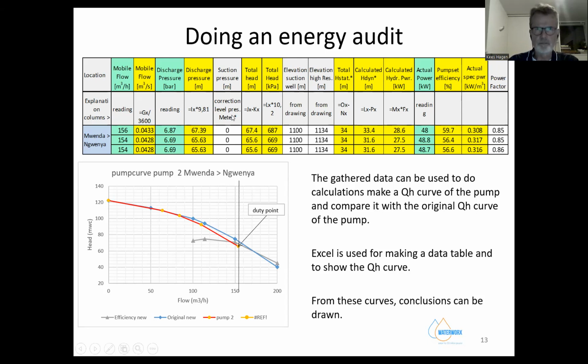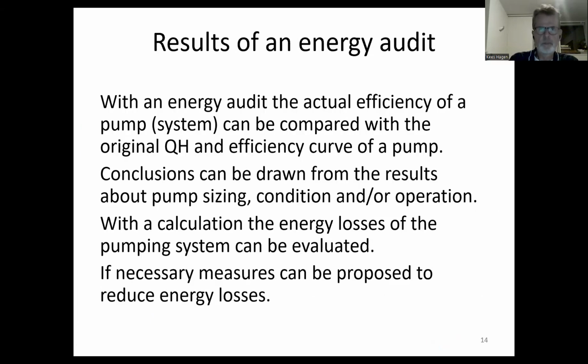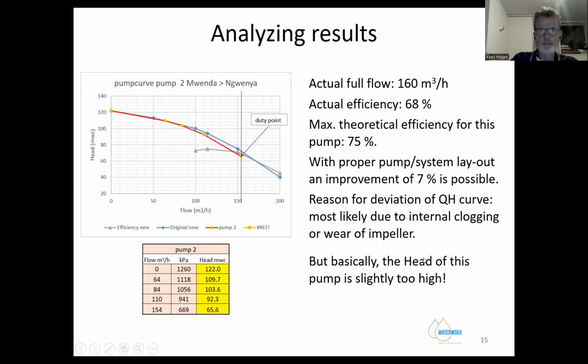So in the end, after measuring and calculating, we get this kind of results. And from these results, from these curves, we can draw conclusions. So we compare the actual efficiency of a pump system with the original QH and efficiency curves. And we can calculate the energy losses and evaluate them. Now, in this example, I show you some of the results from this energy audit in Malawi. We had an actual flow of 160 cubic meters per hour and an actual efficiency of 68%. But the maximum theoretical efficiency for this pump is 75%. We measured about 68. So there's an improvement of 7% possible.